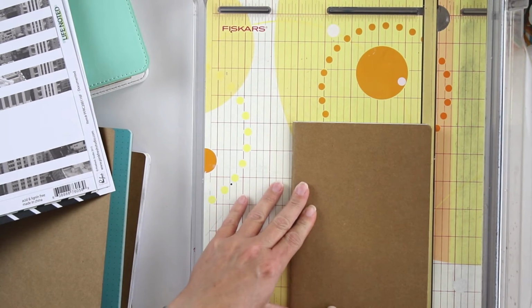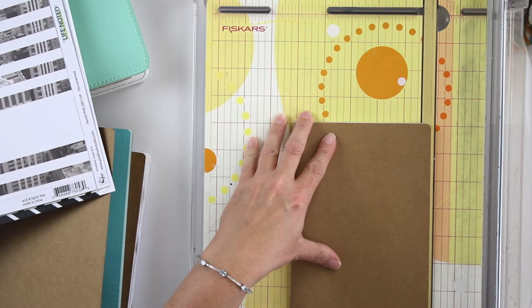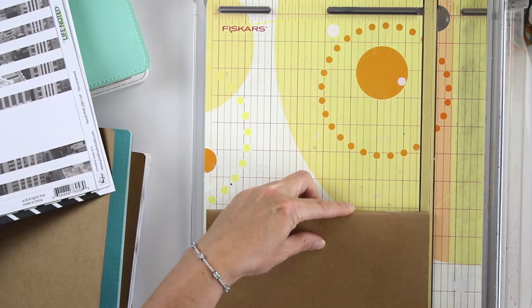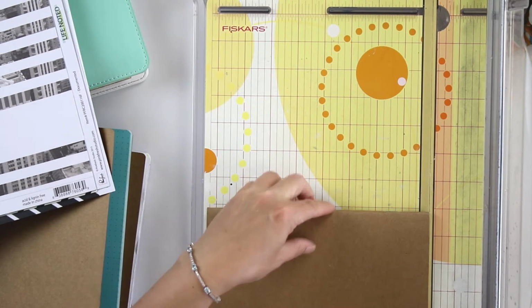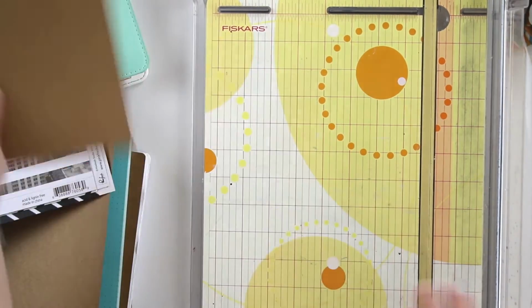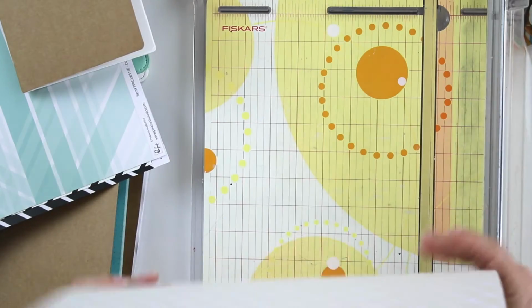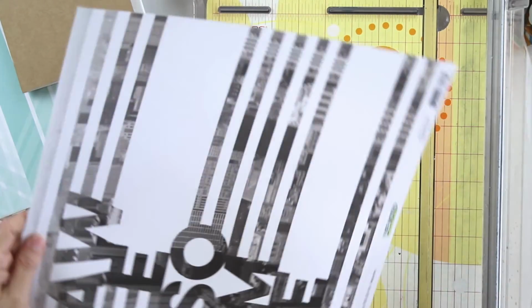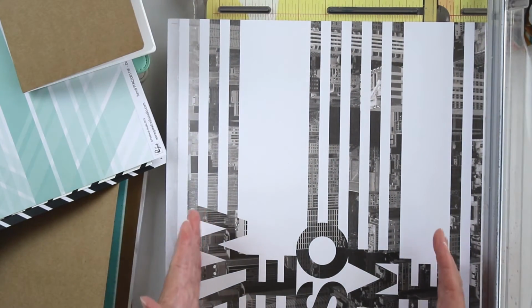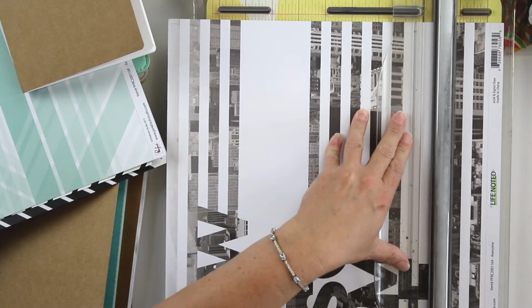5 1/4, 5 1/8. I think it's really 5 1/8 by a little bit more than 8 1/4. Okay. So I know that I want this to be the cover, and I'm going to end up having to cut off some of it, I know. A lot of it. Like that much. But that's okay.